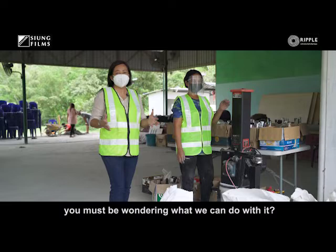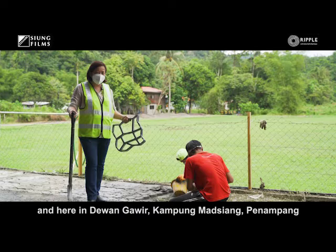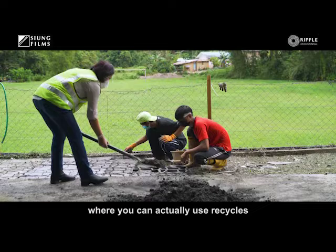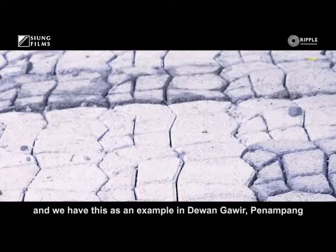So this is one of the many things you can do with the crushed glass. Here in Dewan Gawir, Kampung Madsiang, Penampang, they have started making walkways or pavement using the crushed glass. And it's a fantastic idea, where you can recycle something that we've thrown away for so many years. And we have this as an example in Dewan Gawir, Penampang.